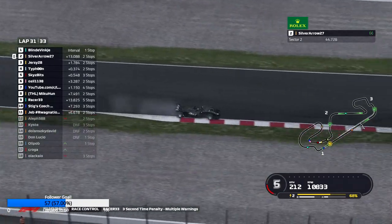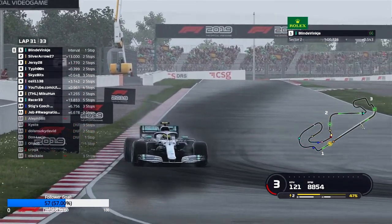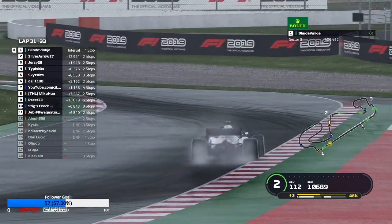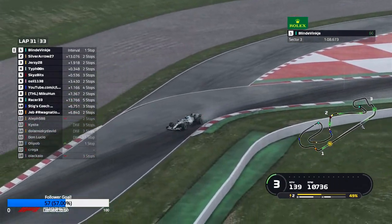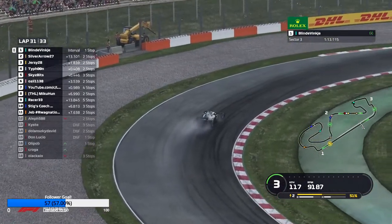Racer 33 taking a 3-second time penalty. We'll have to take a look at all the penalties after this race. Due to the amount of safety cars and the longevity of this race, it's just been absolutely crazy, all of the penalties that we've been seeing come across from the FIA here in the Spanish Grand Prix.